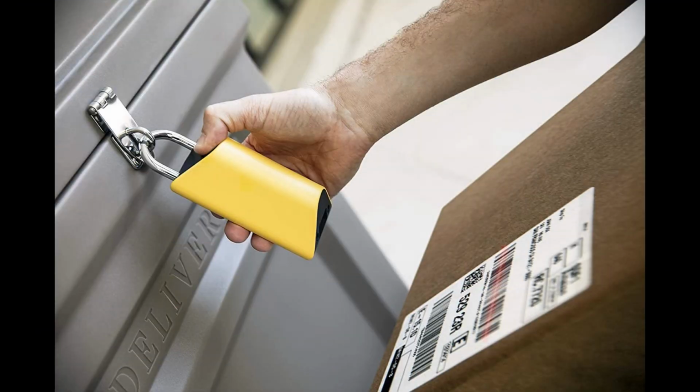BOXLOCK, the world's first smart padlock to protect deliveries. This item on the list is good for someone who gets packages delivered often. Shopping online and home delivery is increasing every day. But often the delivery man comes when you are not home and has to leave the package on your front step. Not a big problem in the past, but we now have people, porch pirates, who drive around looking for packages to steal.